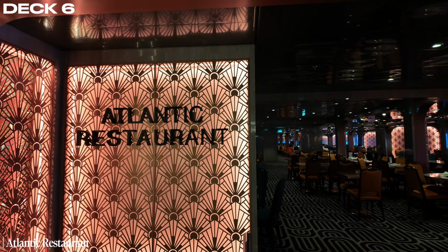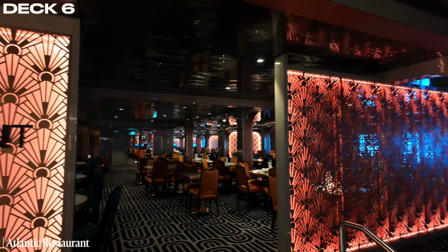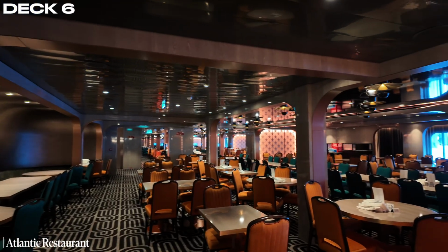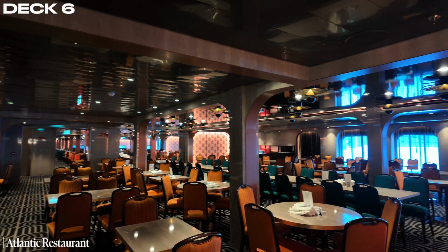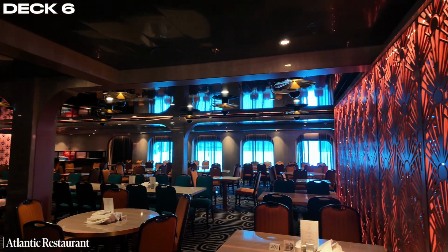We keep it moving to the Atlantic Restaurant. It's another beautiful space to eat. It's low-key fancy, but it's still laid back. The Atlantic Restaurant is another place just like the Pacific, so make sure you check that out if you get an opportunity, if you're assigned to this restaurant.